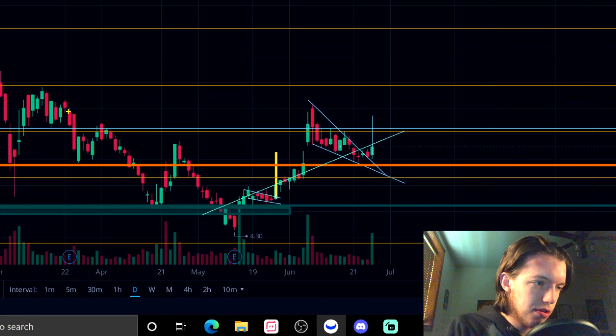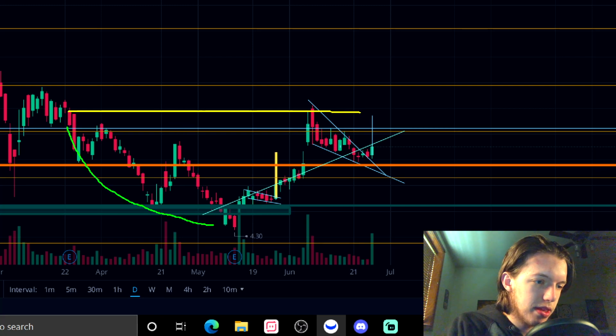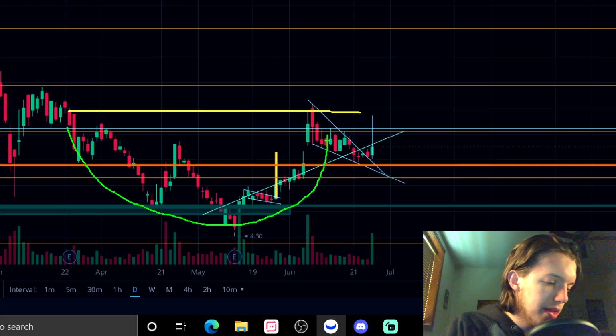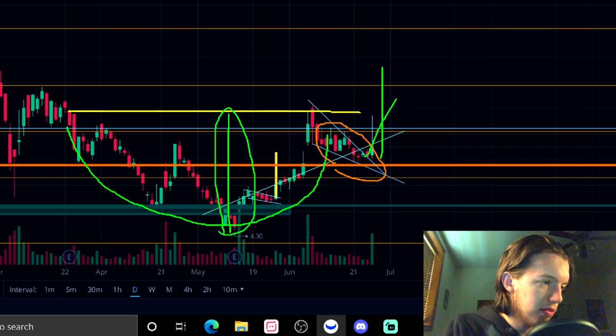Probably something like this. Here's the resistance level, and then you go down, and the cup is something like this. Here is the little handle, and here is the breakout. The breakout's going to be boom. The price target based on that would be the sum of this. So this line right here, you would take and move right here. Your price target's way up at like $10 or something crazy like that.